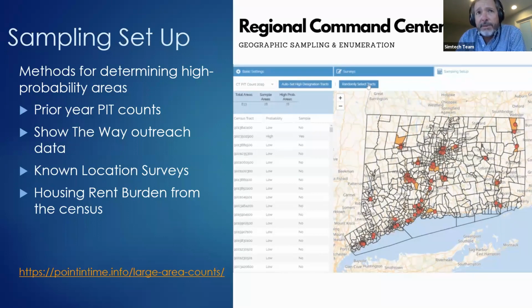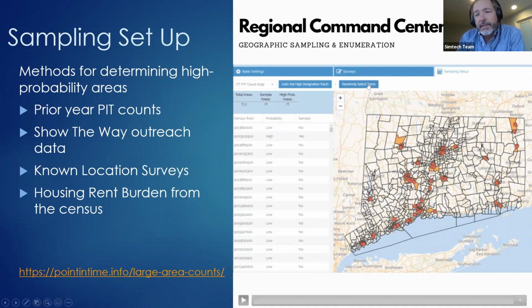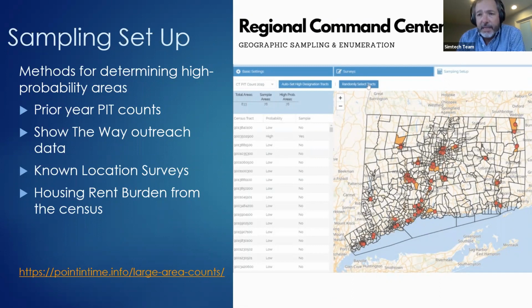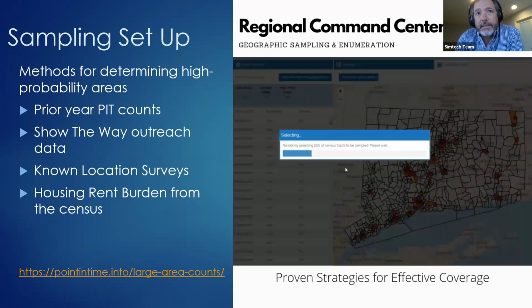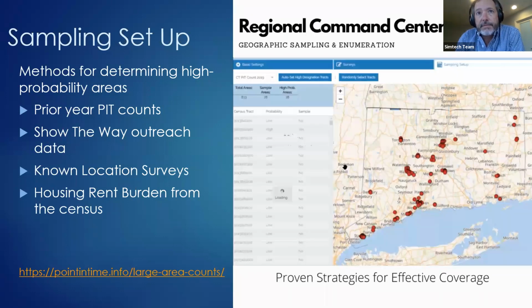So once you have the high probability areas, then yeah, we can go to town and set up the sampling, and I'll show you how that works. There are some more details for this kind of conversation. If it's especially something you're not used to, we would set up a separate call, walk you through it, and talk through whether or not it will work for your area. Everyone's got constraints, and we're trying to work around those and figure it out together. So this is the random sampling of an assignment of those tracts that I'm showing you now.